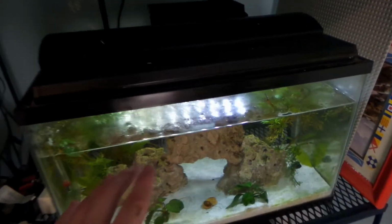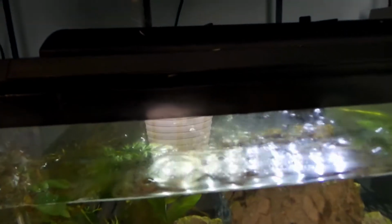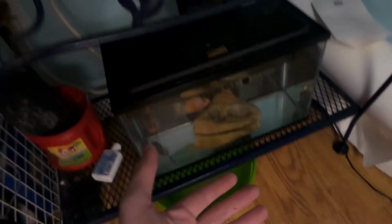Okay, so it's now the next day, and there's a problem. If you can't tell, the water level came down tremendously overnight. I had to put this up under it this morning to drip and stuff. Watch this. You see that? It drips about every 5 seconds.